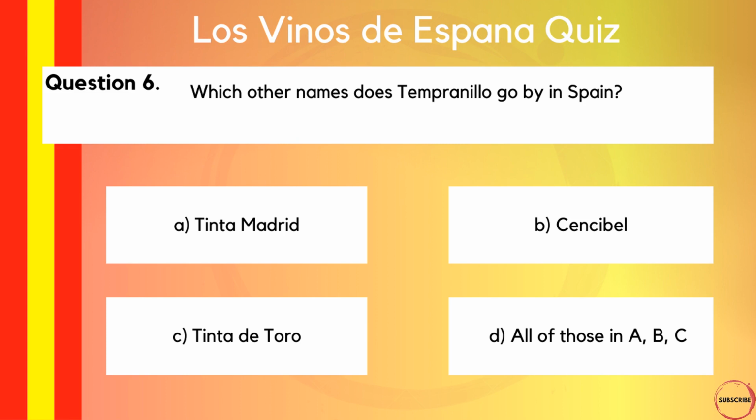Now earlier there was a question about alternate names for grapes, and this one is along the same lines. Which other names does Tempranillo go by in Spain? Does it go by Tinta Madrid, Sensibel, Tinta de Toro, or is it all three of those?